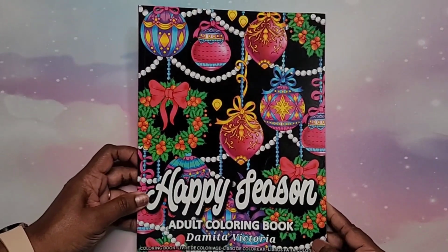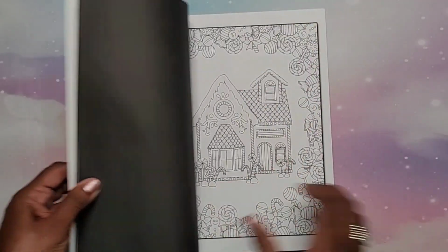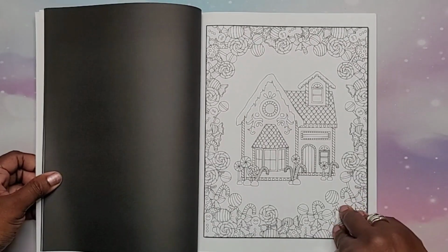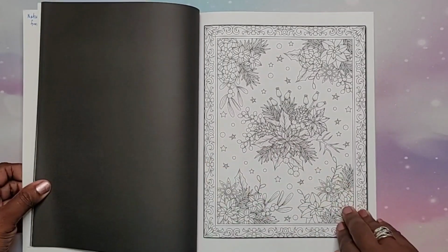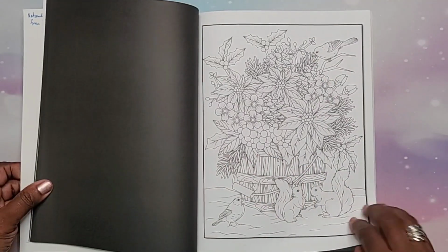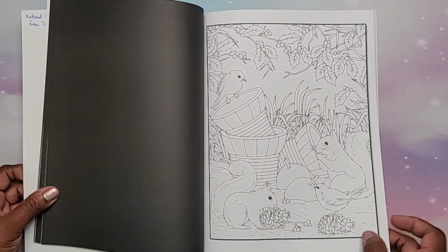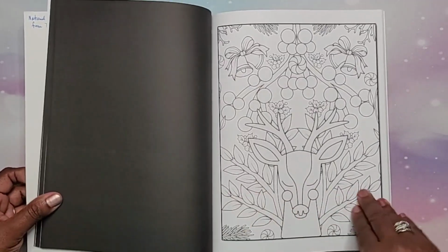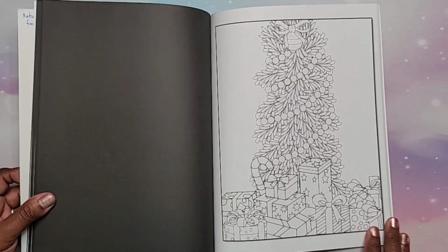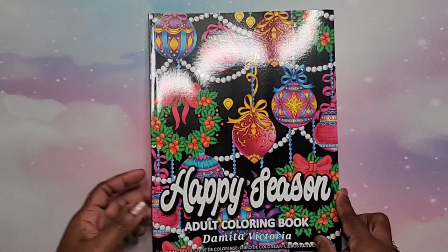Next, I have Happy Season by Demita Victoria. This is a Christmas coloring book I picked up, and I have not yet colored in it. It is on Amazon paper, and I will be getting to this book this year because we have Christmas in July coming up, and also Christmas coloring, which I kind of start in November. So, but yes, it's very nice, and I cannot wait to get one colored in here. That's Happy Season by Demita Victoria.